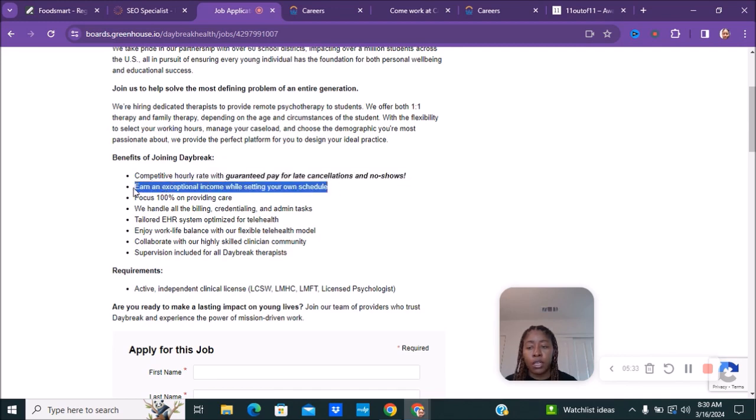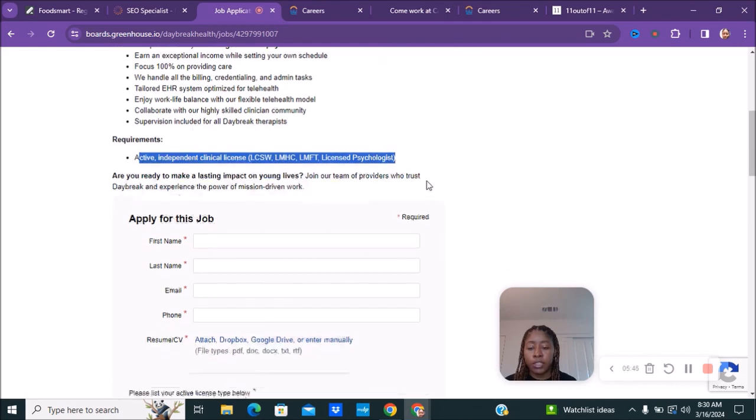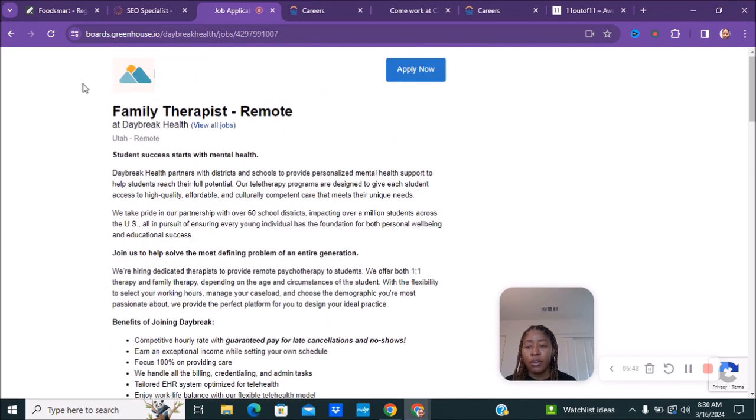So you can go ahead and set it at a part-time basis, and that way you can have it as part-time. You focus 100% on providing care. They handle all the billing and all that other stuff, the administrative things like that. Here are the requirements that you need as far as your licensing and things like that. So make sure you check out this company. We'll go back to the other positions that they have.